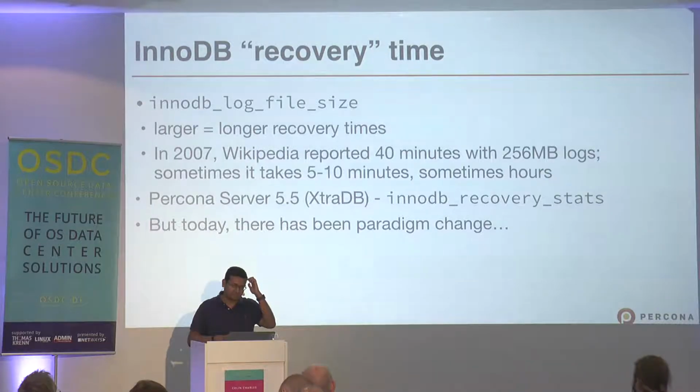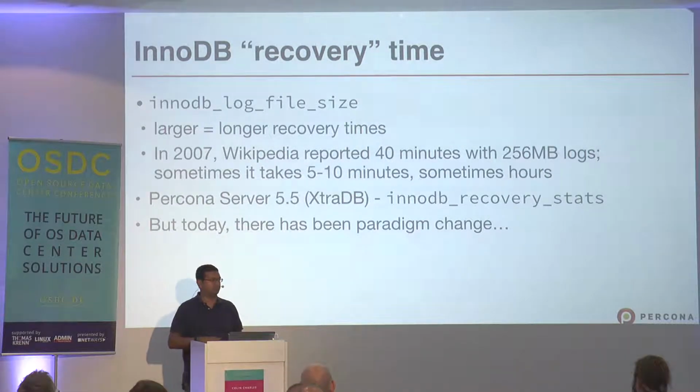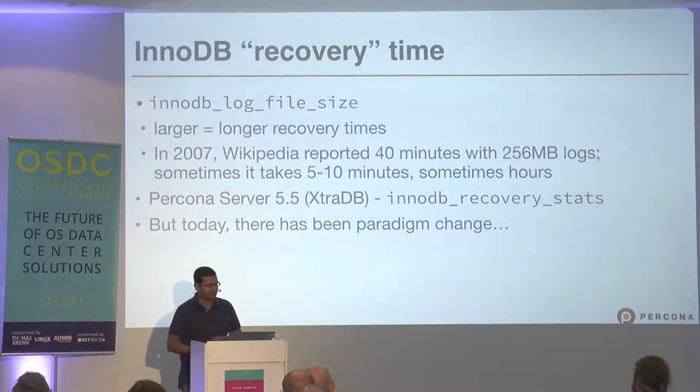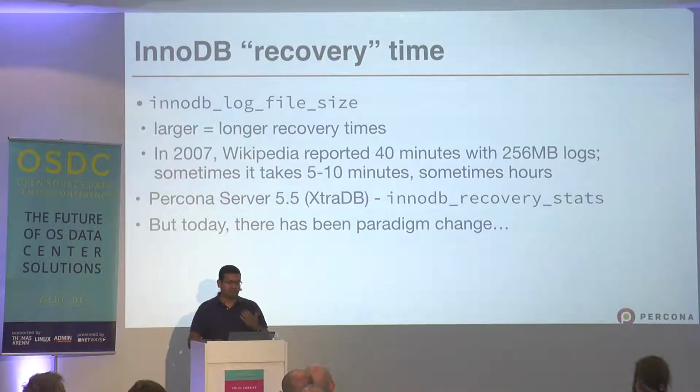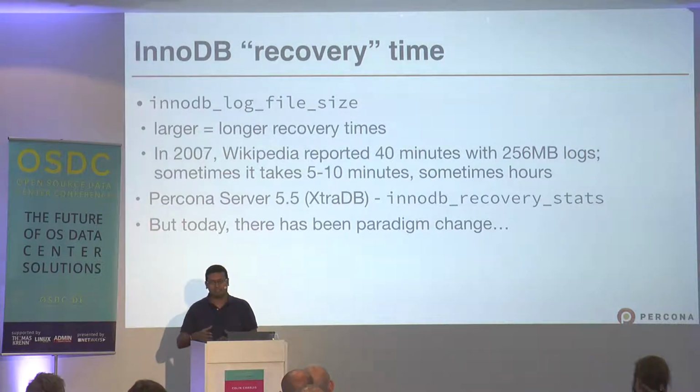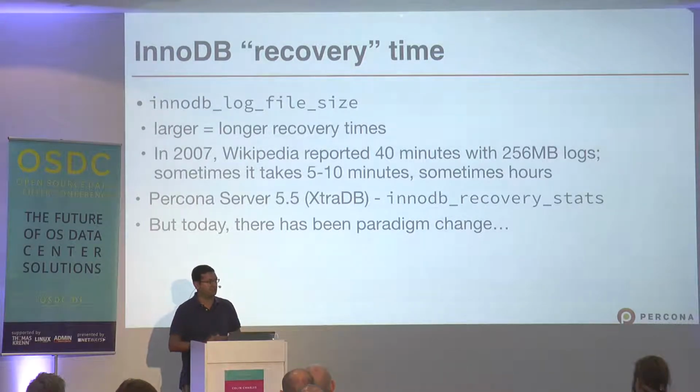So Percona Server 5.5 actually did include something called InnoDB recovery stats. It tells you what it's been doing and gives you more of a progress report. But today, I'd say paradigms have totally changed because you don't do this any longer. Nowadays, you have plenty of replicas lying around, so even if you end up having a crash, it probably makes no difference, because when the machine has crashed, you've taken it out of the cluster, so to speak, and something else has taken over for you. So you don't have to worry about InnoDB recovery time any longer.